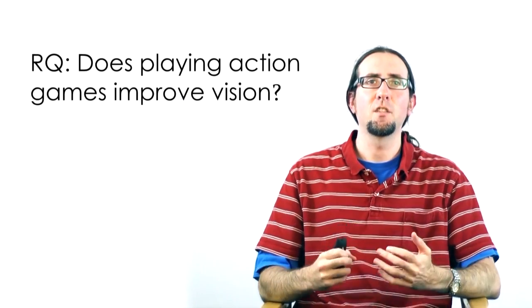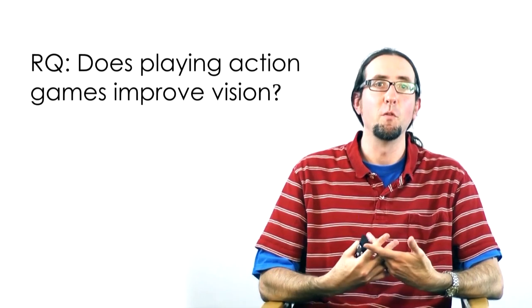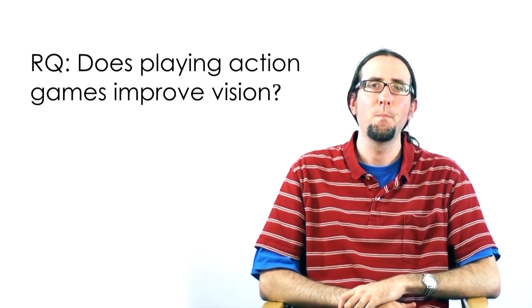So we wouldn't want to compare a group that we had spent the last 3 months training on action video games with a group that we'd only met twice. So what we have are these two groups that are identical in all ways except for the exact experience they've been getting. One has been trained on action games and one's been trained on a control game. And then we can ask, is it the case that actually playing action video games improves the visual system in a broad way?